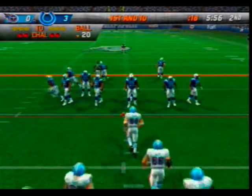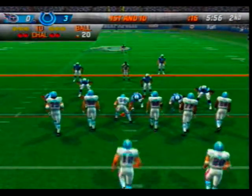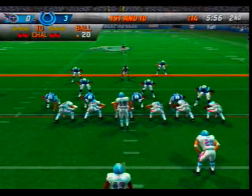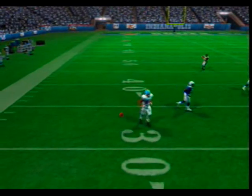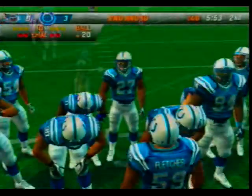Tennessee will start the drive at the 20-yard line. First and 10. The Colts with a four-man front. Dropping back to pass on first down, and he drops the pass. There's not one wide receiver who can ever claim he's never dropped a pass. It's just part of the game.